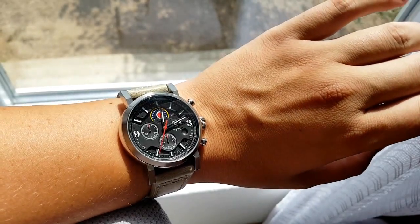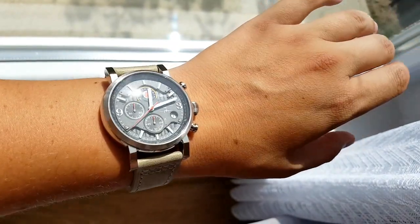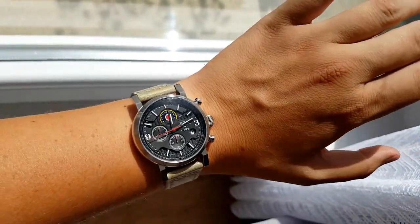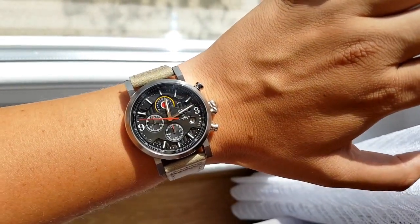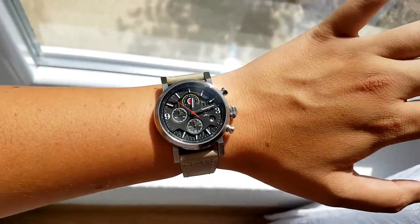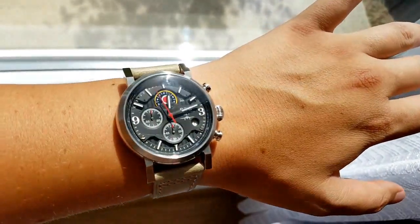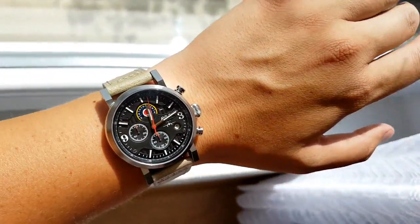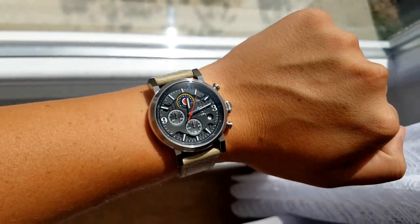Okay, it's a bit windy outside, so the window will have to do, but I'm just trying to show you all the depth of the dial and its full glory in the sunshine, because not all watches look nice in the sun, but this one truly does. Sorry about that. I'm just trying to get a cool thumbnail photo. Alright, so I hope you can see all its beauty.